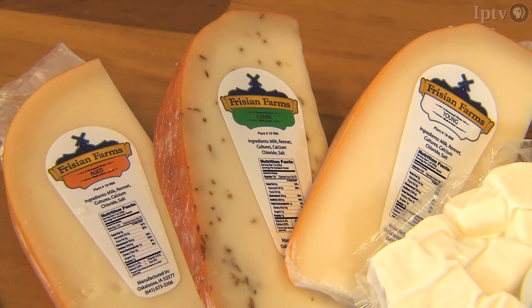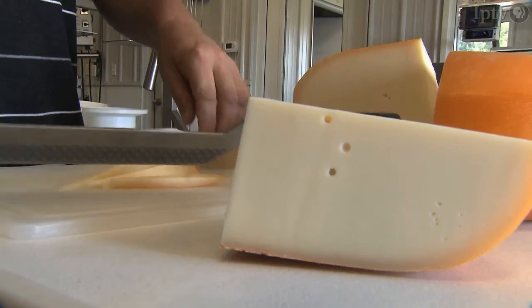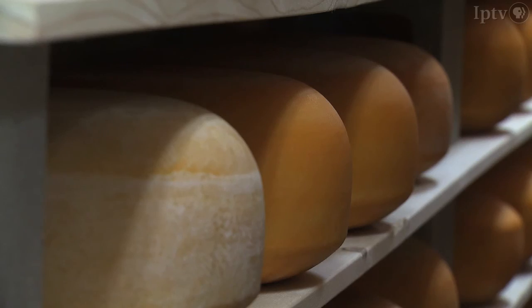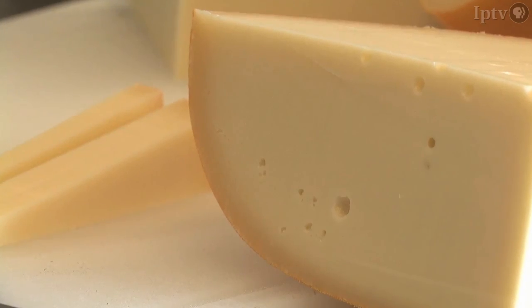Probably day one, you won't be able to tell the difference between a Gouda and a cheddar or a mozzarella or anything. As the cheese ages, it almost does get a nutty flavor, a butterscotch flavor, and even the texture's different, the color's different. It's a firmer cheese, and it's almost a standalone cheese where you almost eat that with some fresh fruit or with some bread or something like that, kind of by itself.